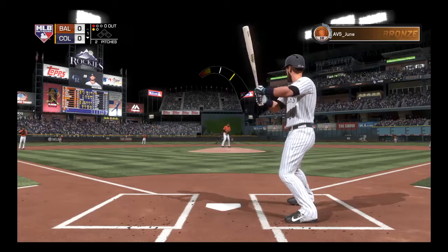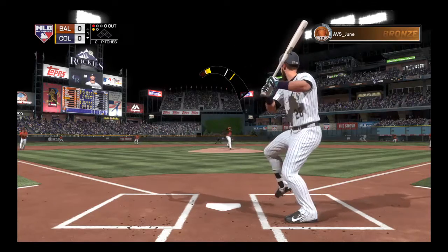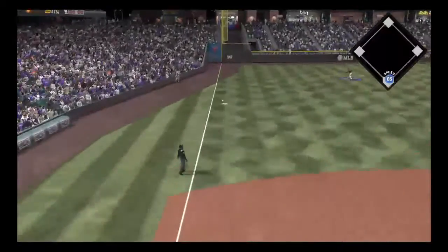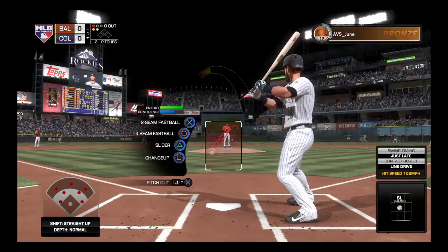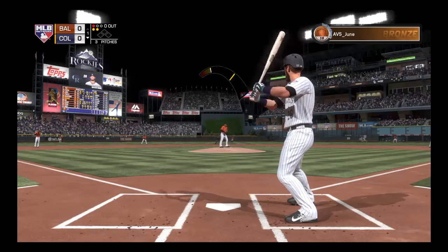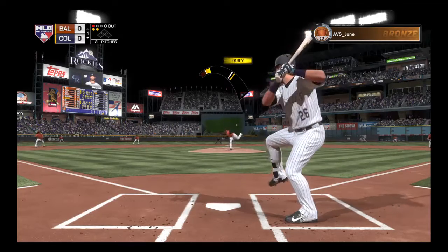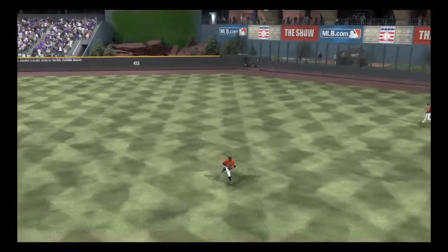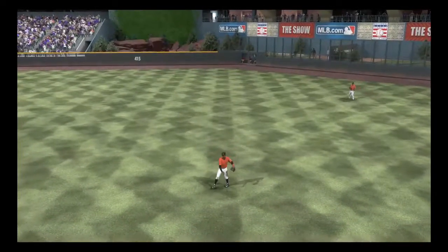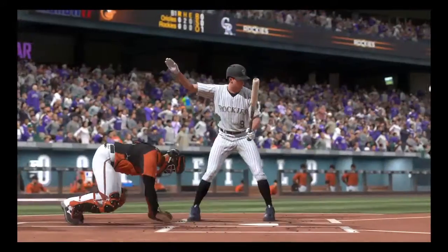Pretty adamant about working him inside right now. Back-to-back fastballs, and that one was able to find the zone. Driven down the left field line. Will it stay fair? Here's the 1-2 delivery. Line towards center field. And it was sinking on him a bit, but he's able to run it down anyway for the first out.